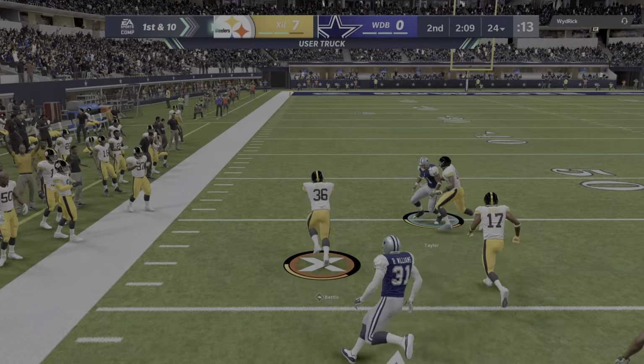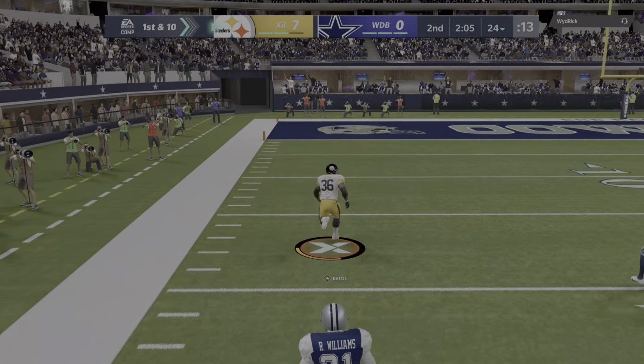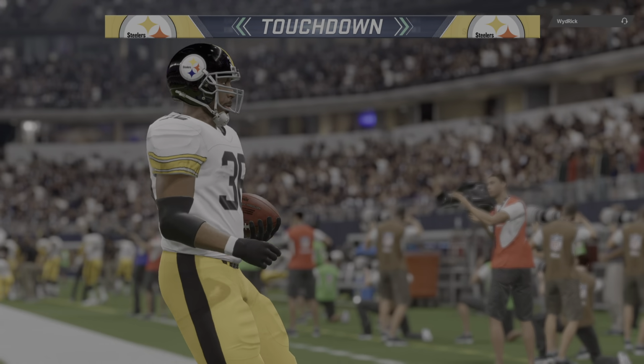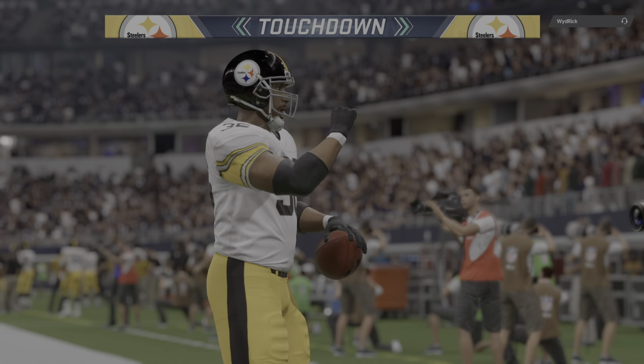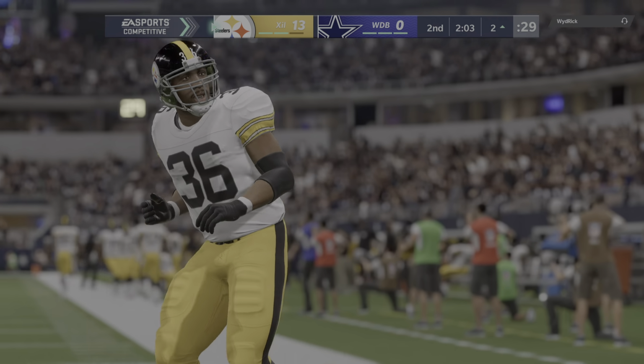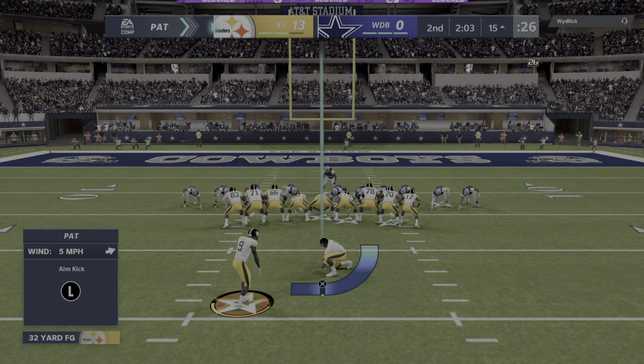Knocks him over, and some room to maneuver. And now look at him go. 20, 10, and into the end zone. Touchdown, Pittsburgh. Jerome Bettis, 76 yards, and the Steelers find a way to stretch their lead.